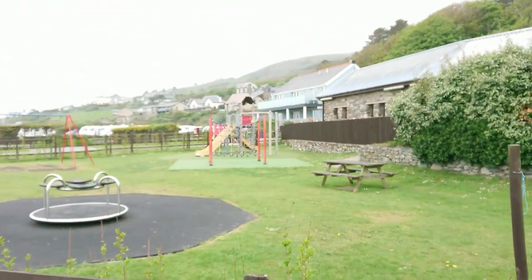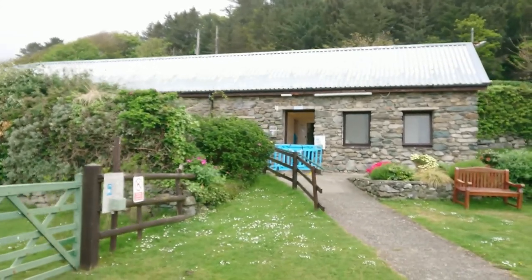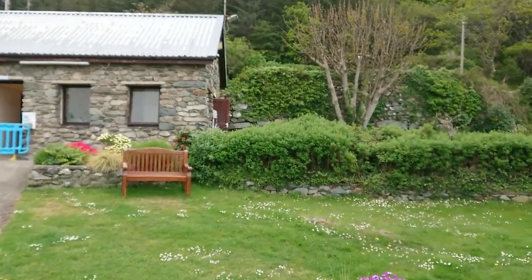All right, so we're just about to leave. It's Tuesday morning, having a quick look around the site. Just want to have a look at this hill that we're going to be driving up. While I'm here, might as well show you a bit of the site. Kiddywinkies, play area, toilets. Toilets there. They're pretty basic toilets, but functional.